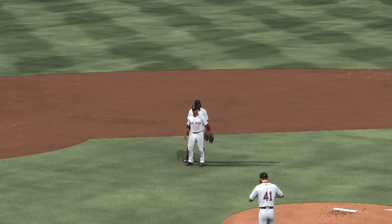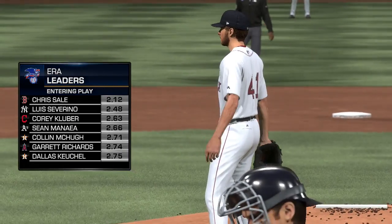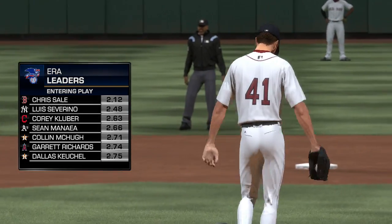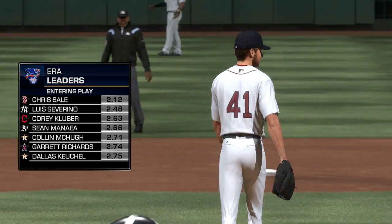And he'll put this away for the second out. So another exceptional effort for him on the mound. He's got the shutout working here, as we'll show you the league ERA leaders. And as you can see there, he currently leads the AL in that department.